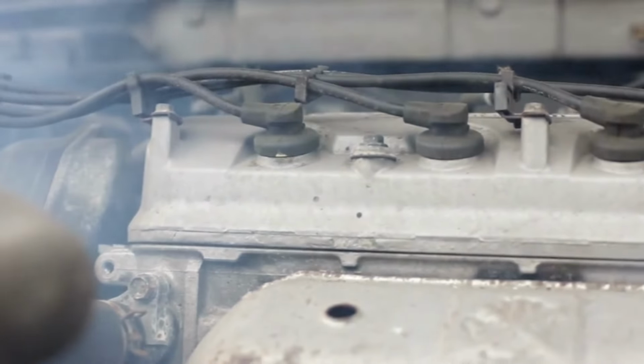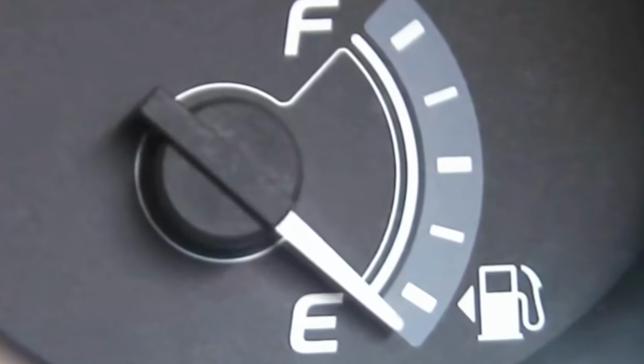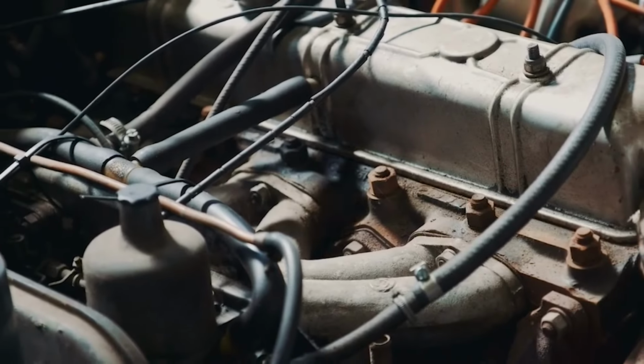Gap had opened slightly to 1.25 millimeters across all 4 plugs, still within acceptable range. Fuel economy remained at 7.8 liters per 100 kilometers. The OBD2 scanner showed zero correction in fuel trim. The engine was running exactly as it should.